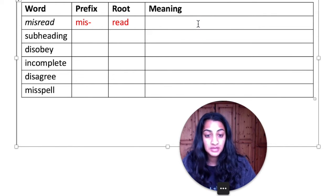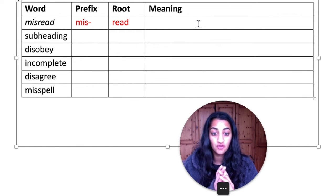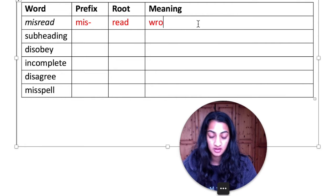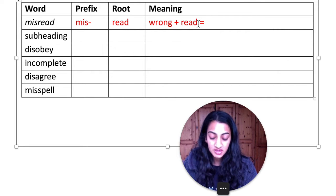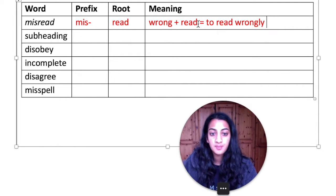So then for the meaning, I need to do my little addition of the two meanings together. So what is the meaning of miss? Well, I know from my notes that miss means wrong. So I do wrong plus the root, which is read. Now wrong read doesn't make that much sense. So just like we did before when we had the prefix miss, I'm actually going to change it to wrongly. So I'm going to say read wrongly, or to read wrong, is what this word means.